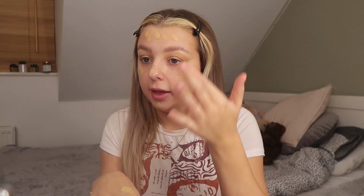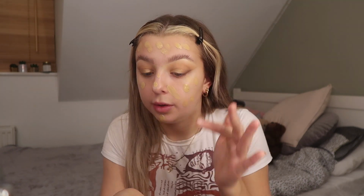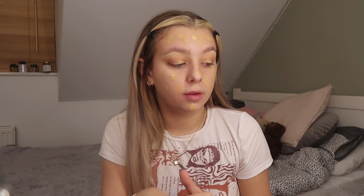Just put one pump on my hand and I literally wash my hands before I do my makeup, before anyone tells me that this is really unhygienic. This is obviously just one pump, so it's not actually that much foundation either. I feel like if I put it on like this, I can spread it so much better, whereas if I pump it straight onto my face, I go through like 3 pumps on one face. I mean, that's not that much, but I can avoid doing that this way.